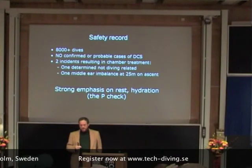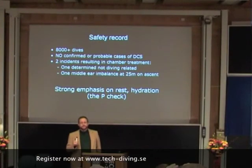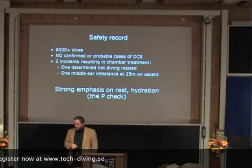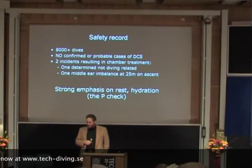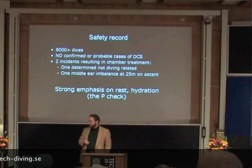But the same person had the same symptoms reoccur later in the year when she wasn't diving. And it was later determined to be a dehydration issue. The other one was a middle ear imbalance that occurred at about 25 meters on ascent. I'm sure everybody knows about this.